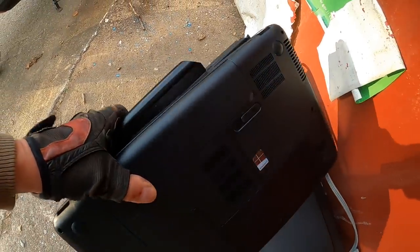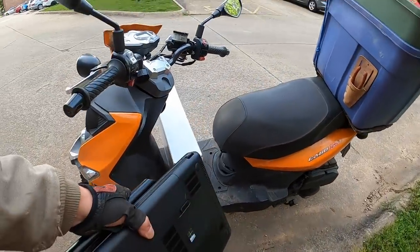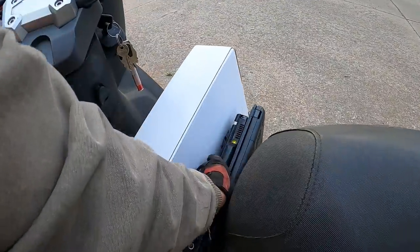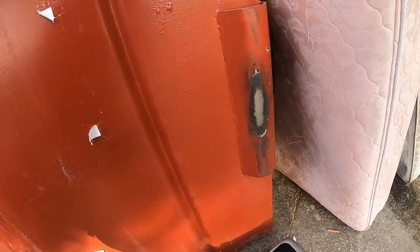Windows 8, that'd be good for parts. I'll take a look at them, but that's nice. Laptops are nice. There could be $1 million worth of Bitcoin on there, we think.